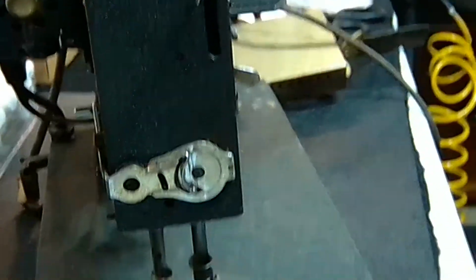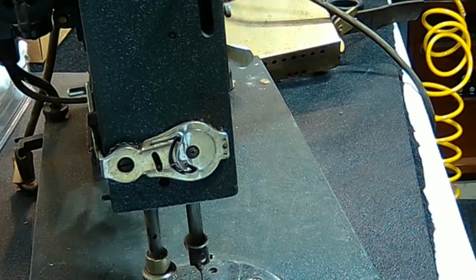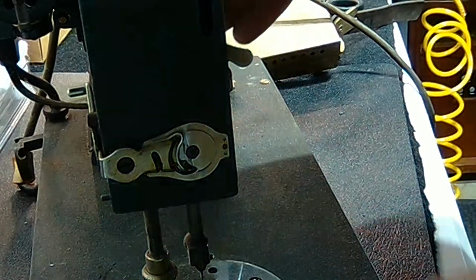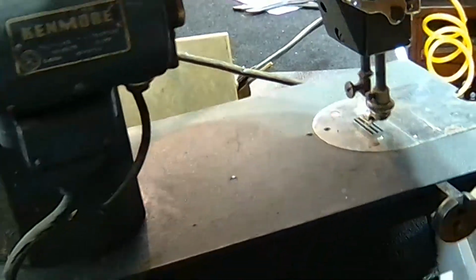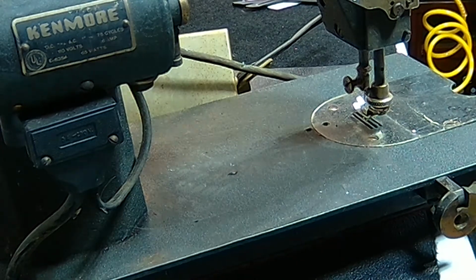The threading on these machines can be a little bit tricky. It's part of our threading right there coming off the top. And then I'll show you the data plate on the side. I'll try to show you the data plate. Let's see here. Maybe I can wipe it off a little bit. Hold on.